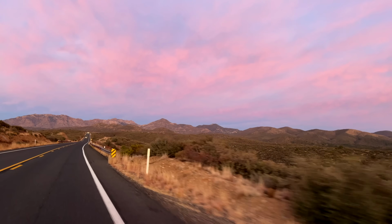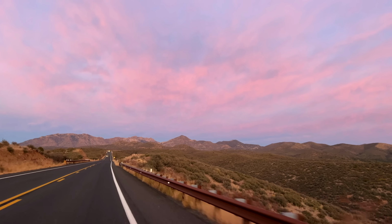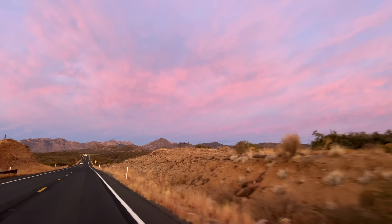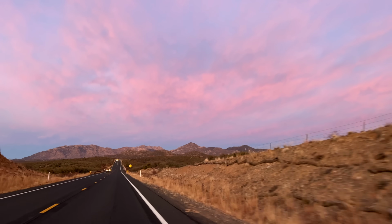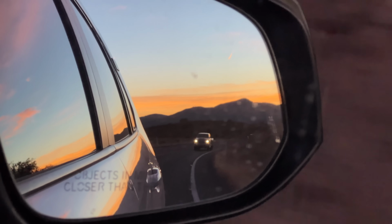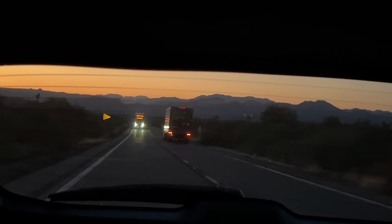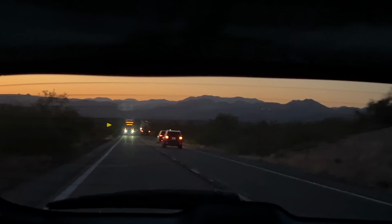One thing also, make sure you got good brakes, because you will be on some gradients that are quite steep, especially as you drop down from the mountains down into where the actual Salt River is, and then you start scaling back up. I would say you want to make sure your vehicle's in good shape for this one. That's something that I would like to mention.